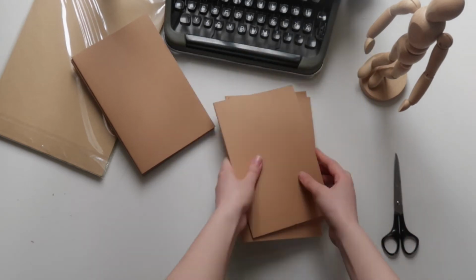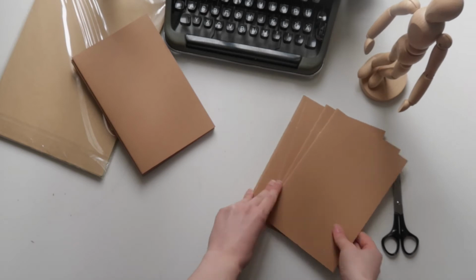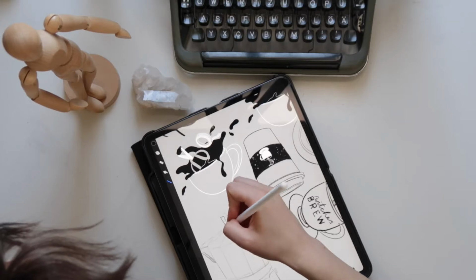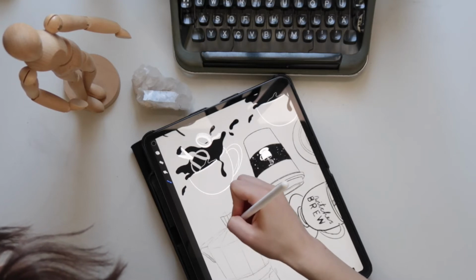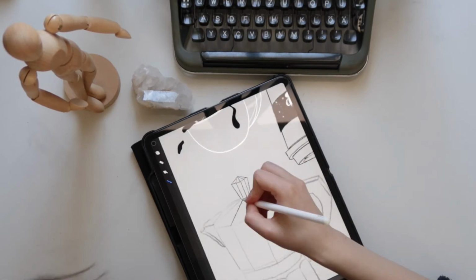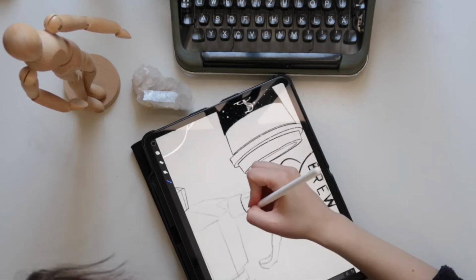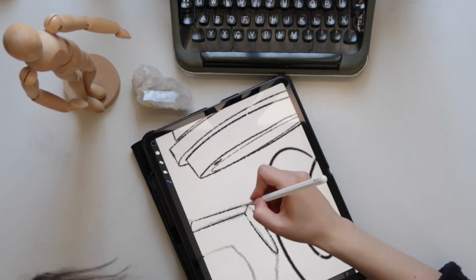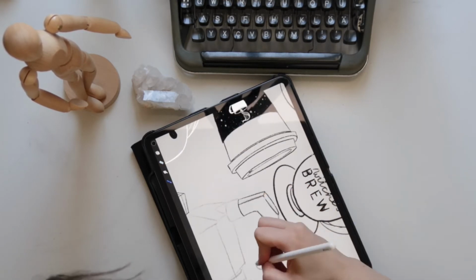Today we get started on the journey by unboxing some materials and packaging I bought for the shop and creating the first sticker set. The theme for this one is Coffee Addict. I did a bunch of illustrations and some test prints on the craft paper to figure out how everything looks good.